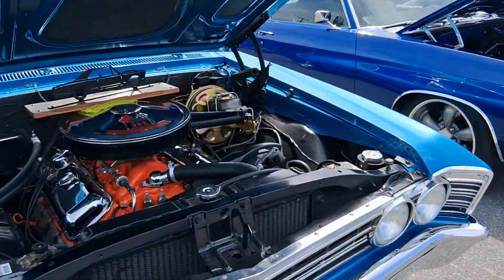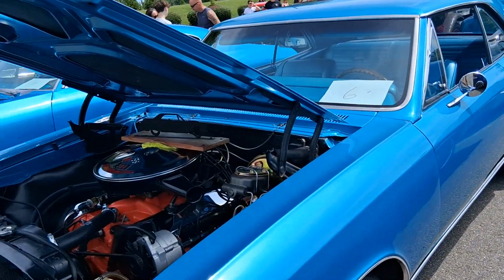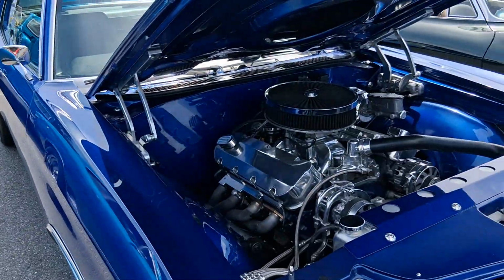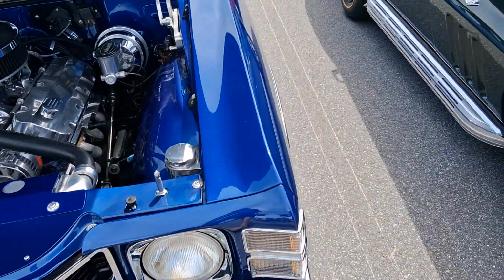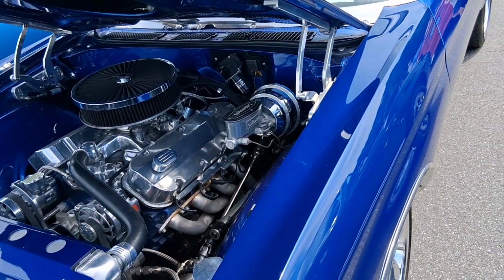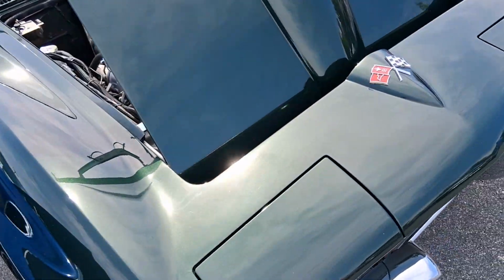Another Chevelle. This is probably hard to tell. See, the ones I never really appreciated, the shapes and sizes and how they had different things. I don't remember the years because I wasn't really into them. This is probably a 70, 71 with the lights. You see, single lights was probably 71. I think in 70 they had the twin lights still, if I'm not mistaken. And we got a 65 here.